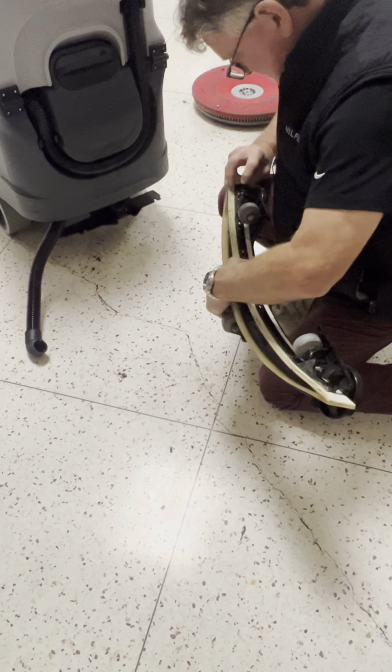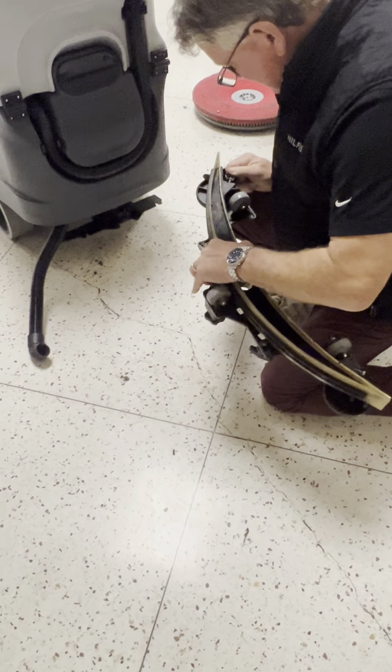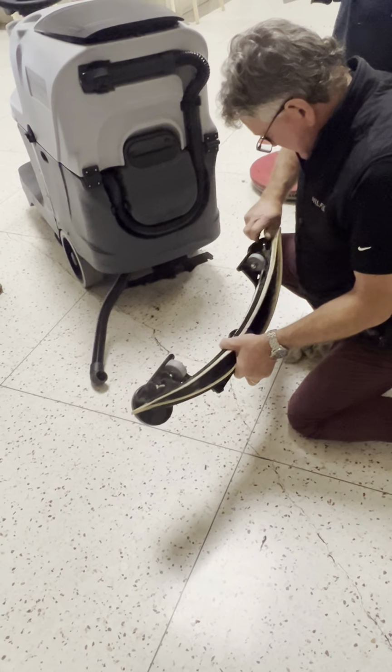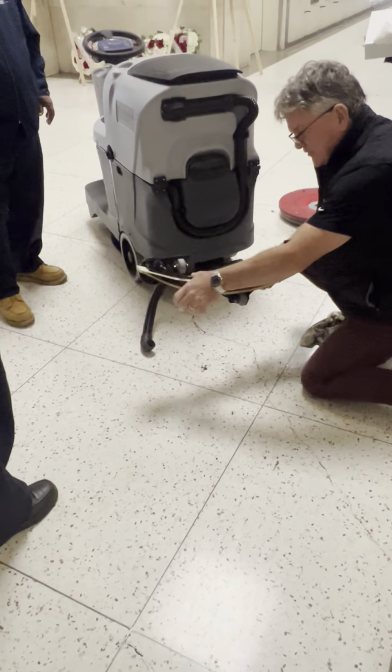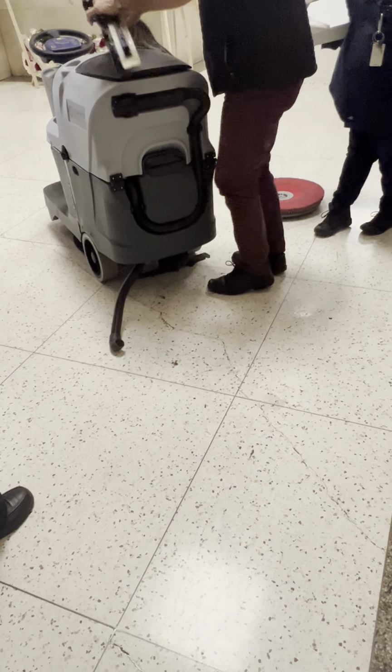There it goes. Don't give it enough tension there. That's good. See what's going on over here. That's good. Yeah, that's good. That's not going anywhere. The back one is much easier. So easy to do the back one.